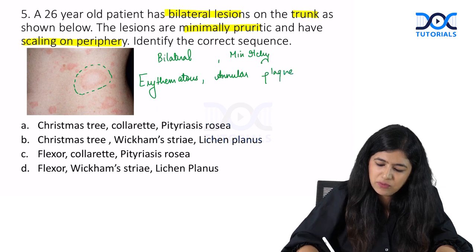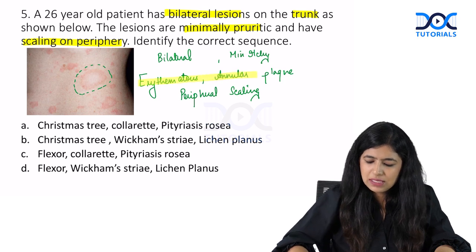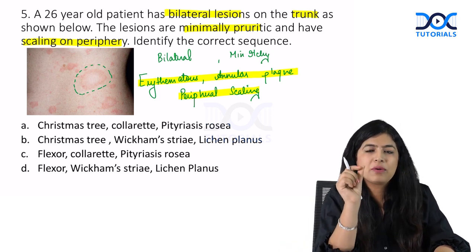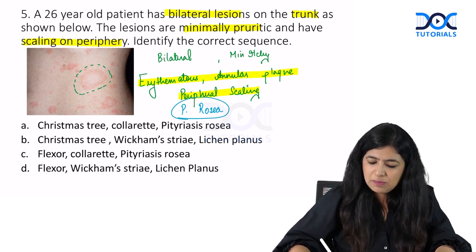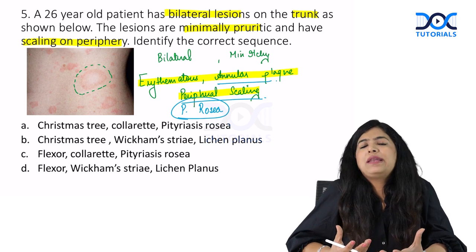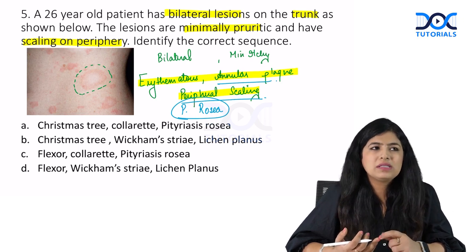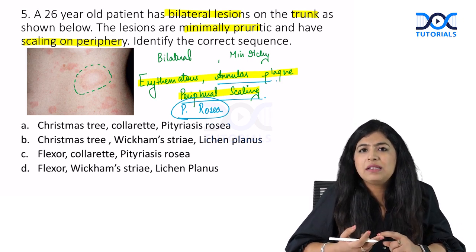So this peripheral scaling, even though we are not able to see that clearly in the image, we have this from the text. So when you read this particular line here, that the patient has erythematous annular plaque with peripheral scaling, what do you think? The minute this word annular plaque with peripheral scaling comes in, you know that you are dealing with a diagnosis that is called as pityriasis rosea. Yes, this peripheral scaling and annular plaque are seen in pityriasis rosea. Even though a red annular plaque with scaling can be tinea corporis, it can also be in some patients of psoriasis, not annular, but a red plaque with scaling can be psoriasis, then it can be tinea, then a reddish purple lesion with scaling can be lichen planus also.